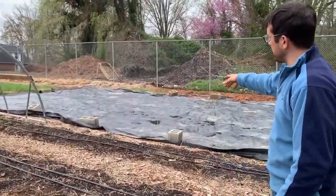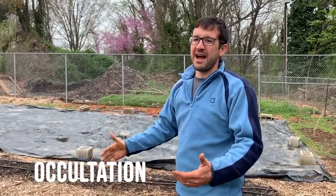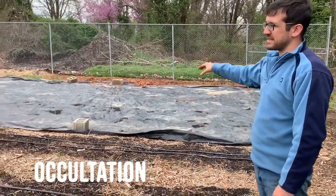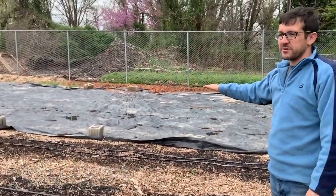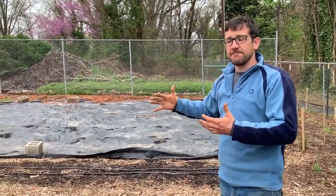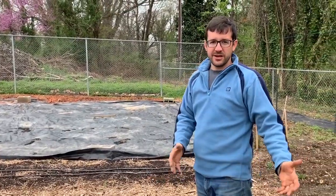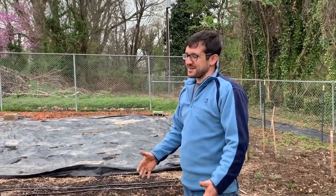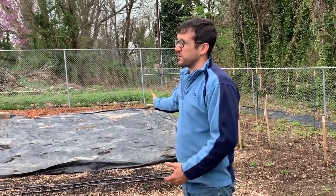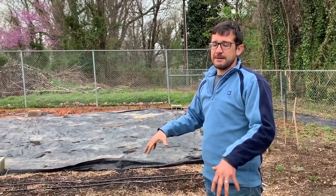The other thing we do is called occultation. You're just depriving the soil of light. So we lay out this big strip of plastic. This was in a winter cover crop, spring oats. So we grew the oats in the fall. When hard frost came through this winter, it killed the oats back. Some of them survived because we didn't have a lot of hard freezes this winter. And so I came in and weed whacked those oats and covered it with the plastic.